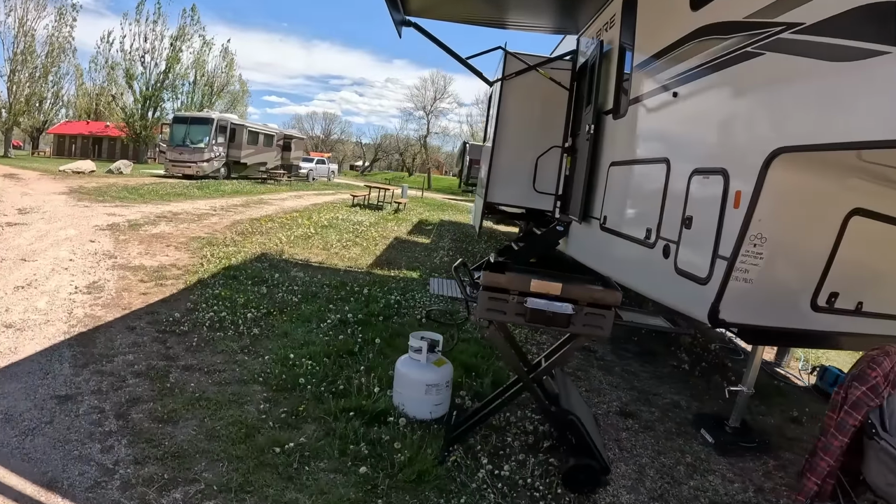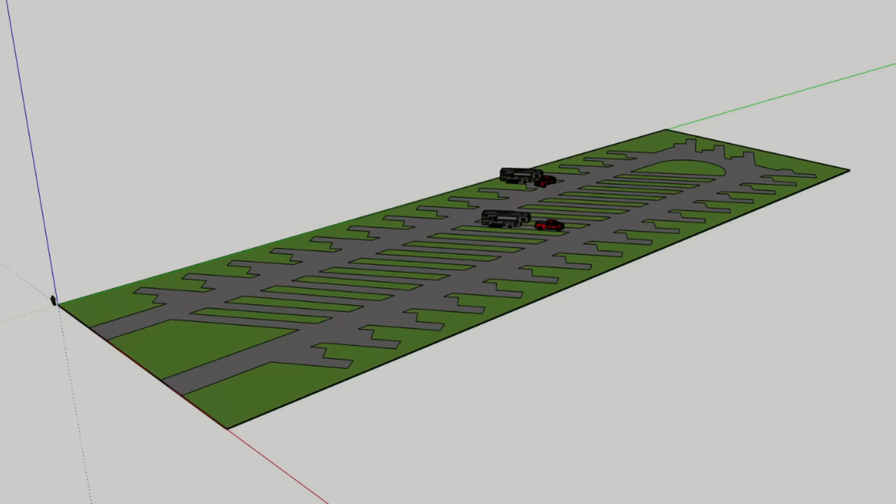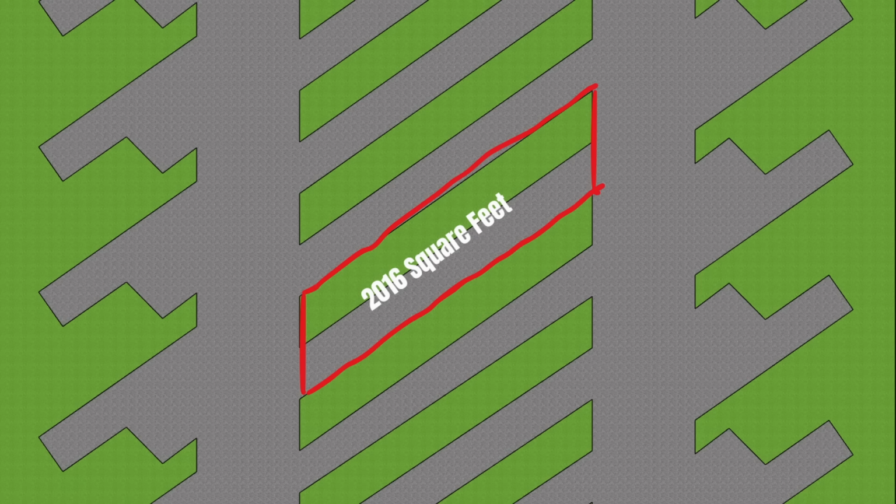Why? Well, it's a lot more square footage. So in our little mock campground, there are 19 pull-through sites. They're 24 by 84. They're 2,016 square feet. And these ones have 1,000 square foot of concrete or asphalt or gravel, whatever you use. If it was a little bit shorter site, a more reasonable one, you'd still have 900 square feet, which is 200 square foot more pavement than you'd need for a back-end site.